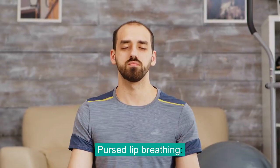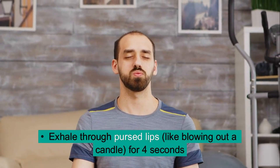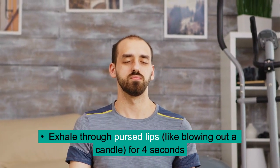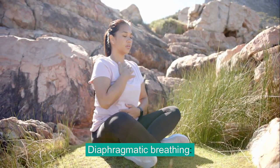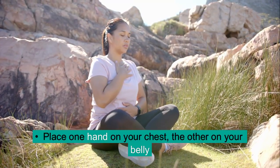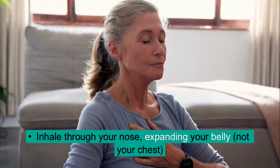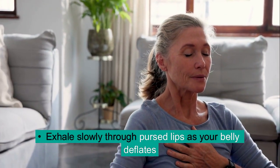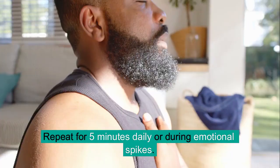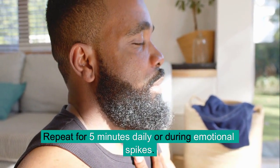Pursed lip breathing. Inhale through your nose for 2 seconds. Exhale through pursed lips, like blowing out a candle, for 4 seconds. Diaphragmatic breathing. Place one hand on your chest, the other on your belly. Inhale through your nose, expanding your belly, not your chest. Exhale slowly through pursed lips as your belly deflates. Repeat for 5 minutes daily or during emotional spikes.